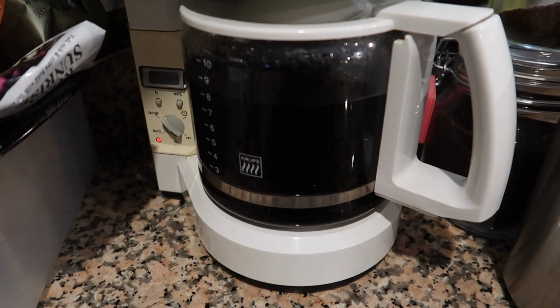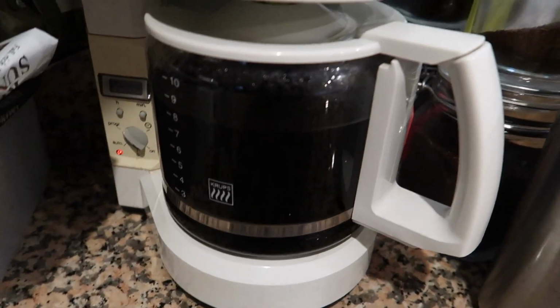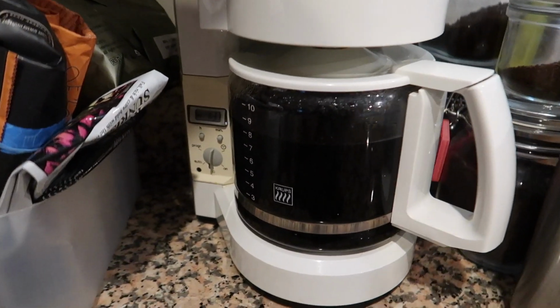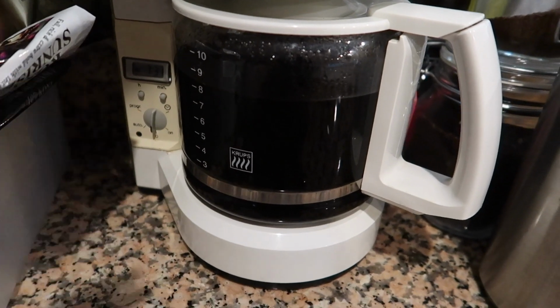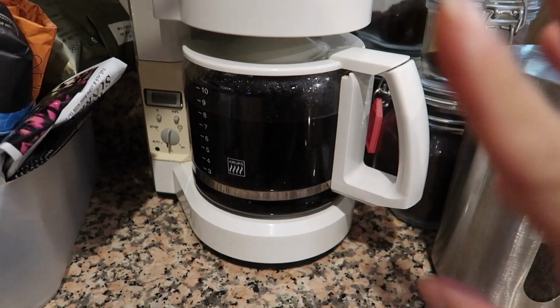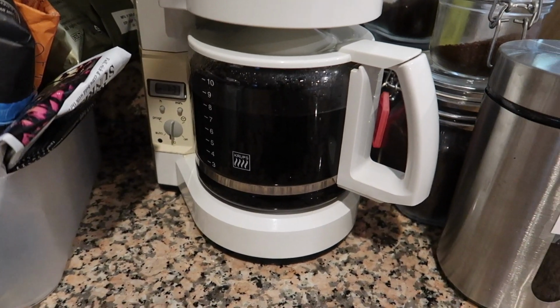Yay, my coffee is done. So I made 8.5 cups of coffee, and then you always have to shut this one off. Obviously this is a really old coffee maker, as I said, because it keeps on brewing and then it gets thicker and thicker. But I'm going to transfer it to a mason jar so it can cool properly, and then we can try some later.